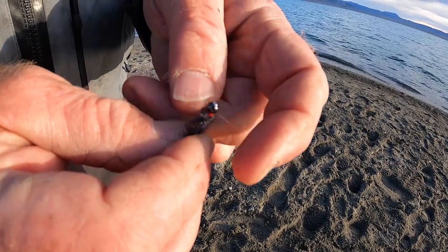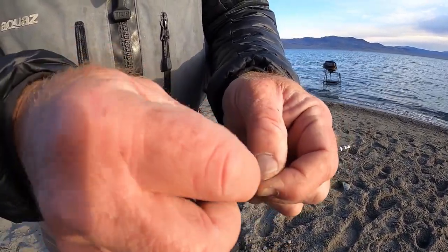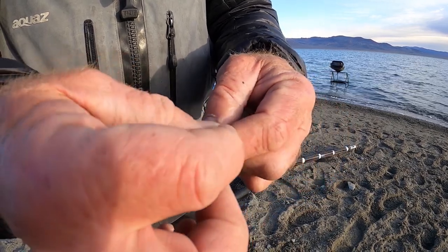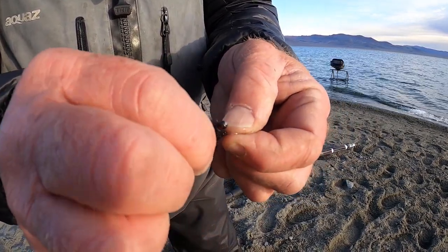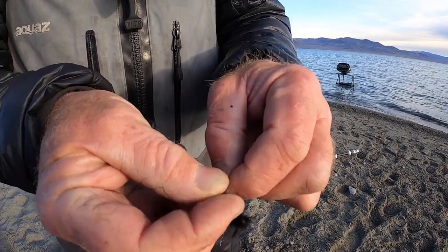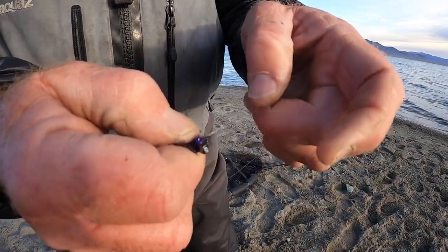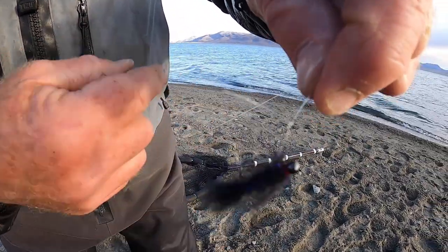We use 12 pound fluoro. It's a little tricky at first when it's cold, but it's worth it. That's what John got bit on, right? The black one? Yeah, black. That's what he's using right now. There it is. Sits right like that.